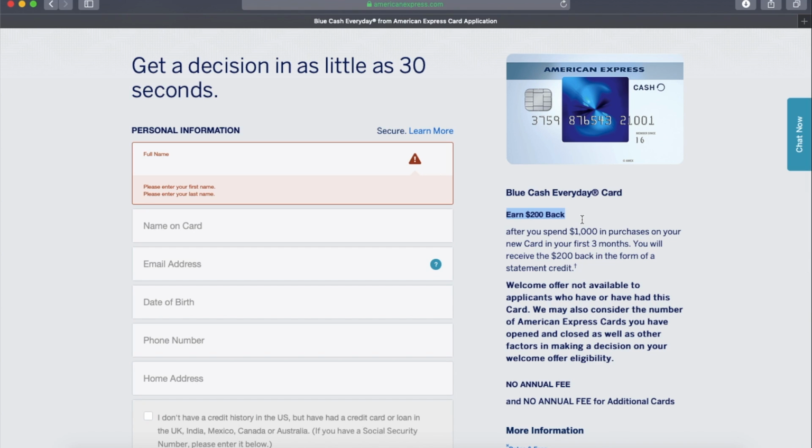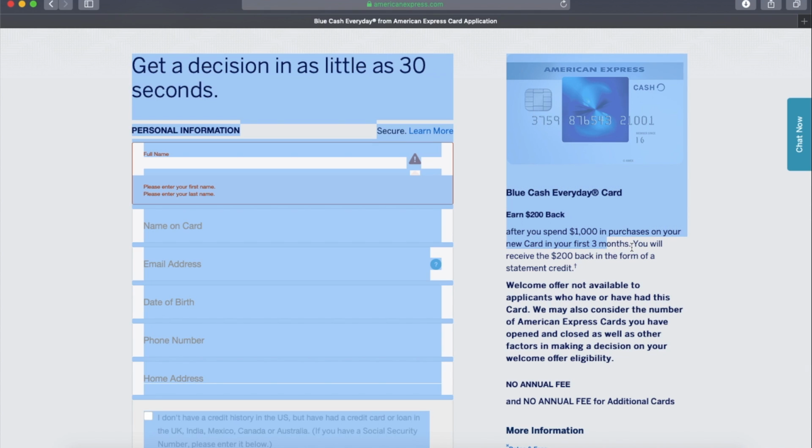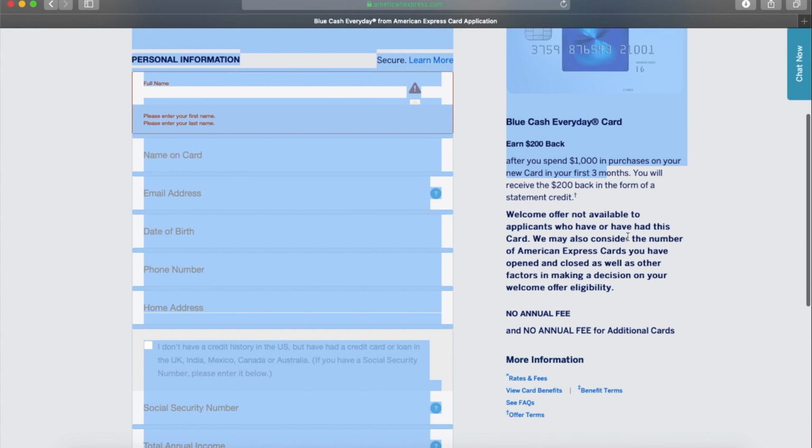So as you can see here, you're going to earn $200 in cash back as a sign-up bonus after you spend $1,000. Spending $1,000 in 3 months is actually fairly simple. You can use the card and pay your rent. For some of us, it will take 1 month, since our rent is over 1,000. But if your rent falls into a lower category, let's say 700 to 800 or 900, it will take you 2 months, which is still well under the 3-month time period. And then your $200 will be issued back to you as a statement credit.